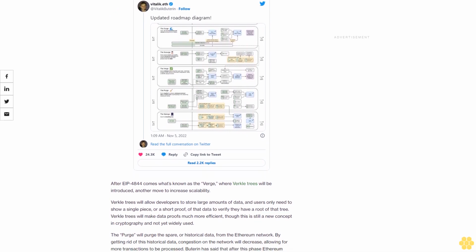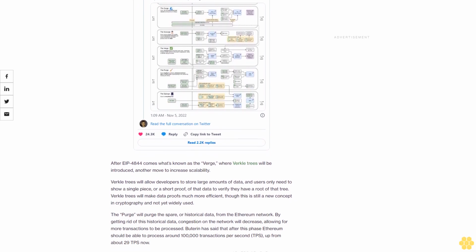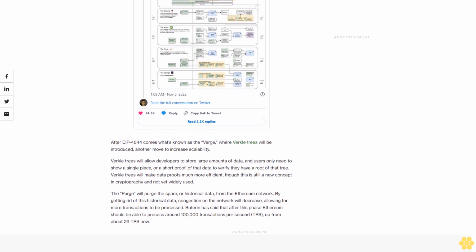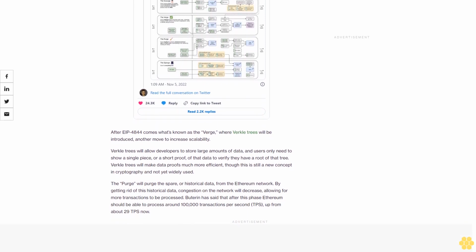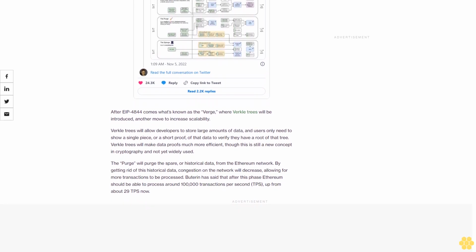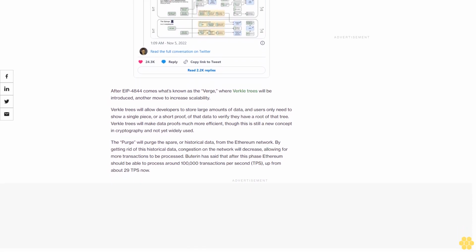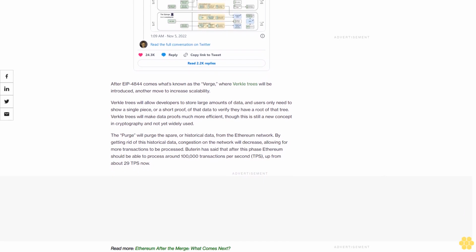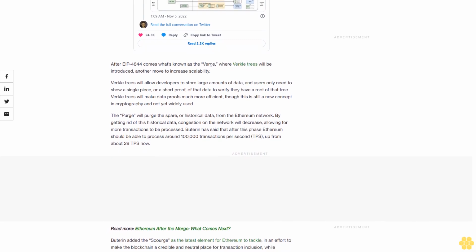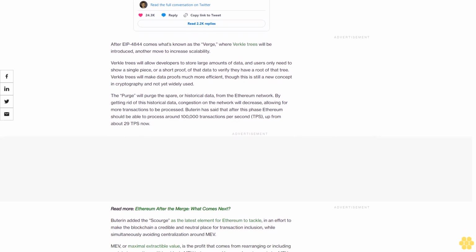Buterin added the Scourge as the latest element for Ethereum to tackle in an effort to make the blockchain a credible and neutral place for transaction inclusion while simultaneously avoiding centralization around MEV. MEV, or maximal extractable value, is the profit that comes from rearranging or including certain transactions within a block. MEV bots are used by searchers to maximize MEV, typically by front-running trades or carrying out other malicious attacks that extract large profits away from regular users. Flashbots, an Ethereum research and development organization, came up with MEV-Boost, a software aimed at equalizing MEV for validators and making it easy for them to get a piece of the MEV cake.